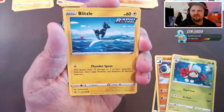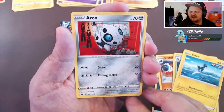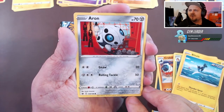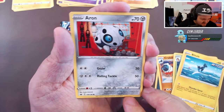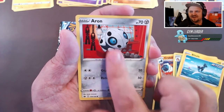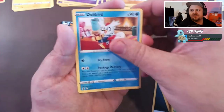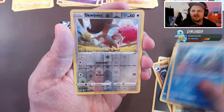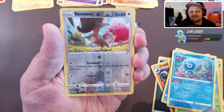What's going to happen when it falls in the water? We got Aaron. Oh, it's working on like a building. Yeah, it's grabbing those nuts and bolts and stuff, and it's like putting in girders and stuff. That's cute. Deerling lost in the woods again. Delibird giving you your presents. Cast form, rainy form. We got a reverse holo Squovit going, look at my butt. Look at my butt.